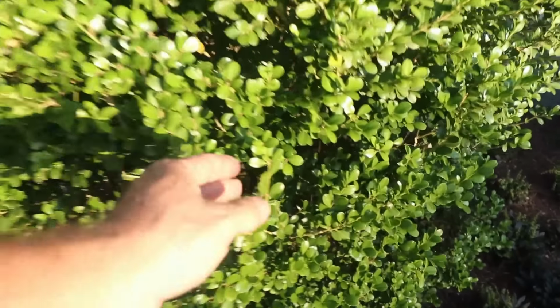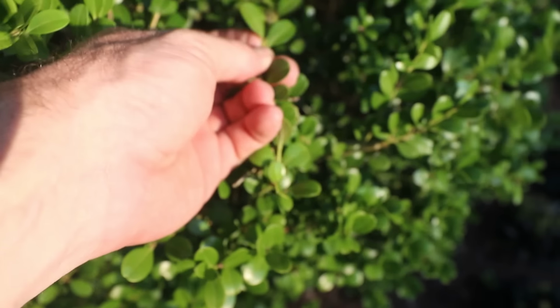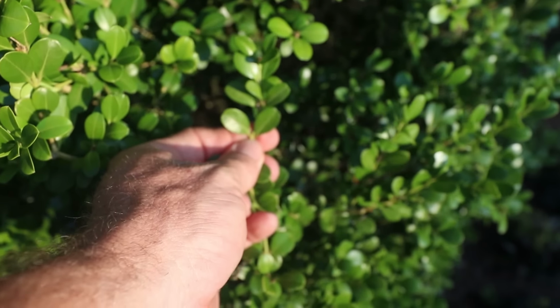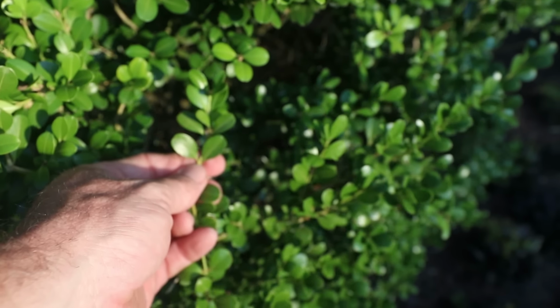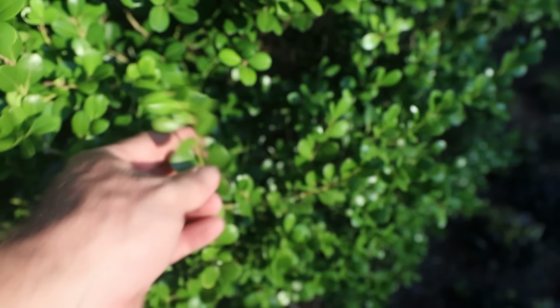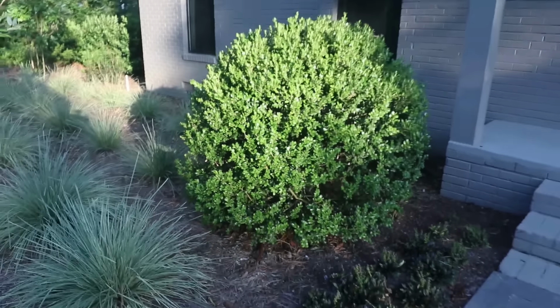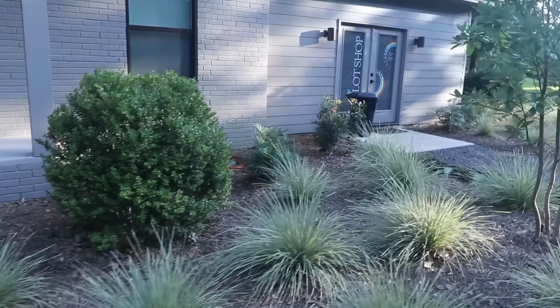If you look on a stem like this, the leaves are opposite on the stem, meaning the leaves are side by side, one right beside the other on the stem. If they're opposite like that, that's a boxwood. If they're alternate, meaning they're not side by side, just every other one, that's going to be a holly. So there's a nice boxwood right there. Okay, and then like I said, there's one more right there, and then everything's just going to kind of repeat.